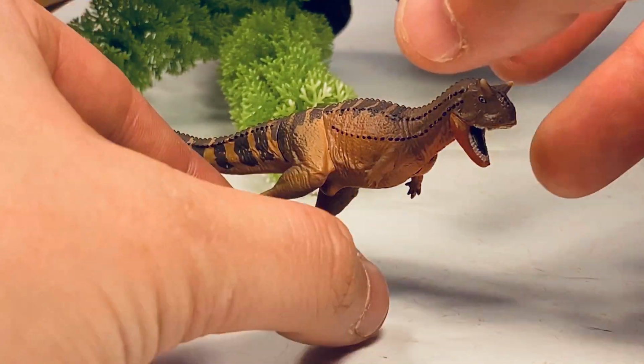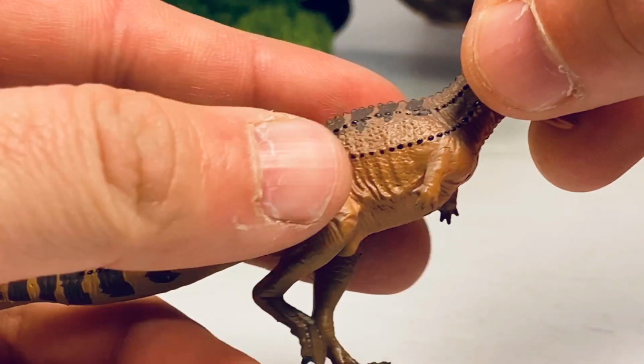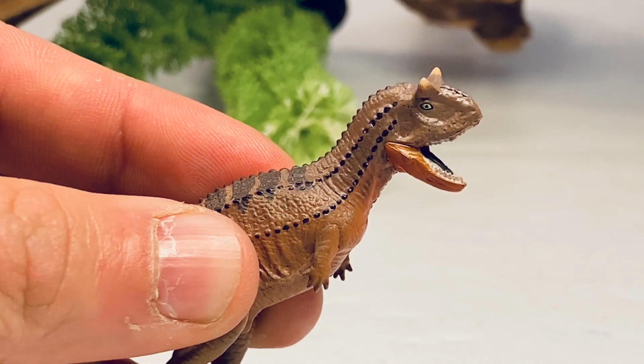All right, so I'm gonna pop this off the base. It'll be much easier to maneuver while we do some close-ups.